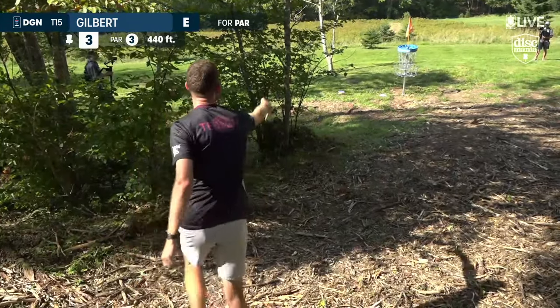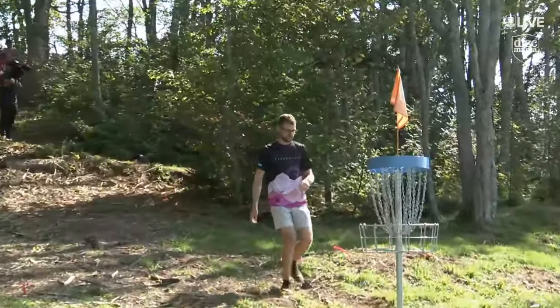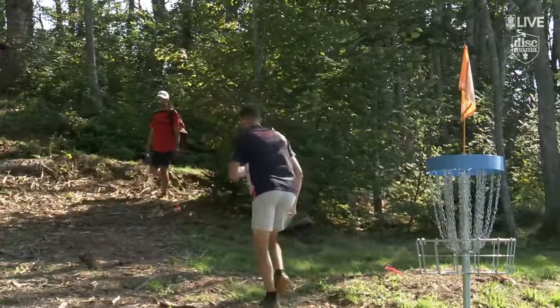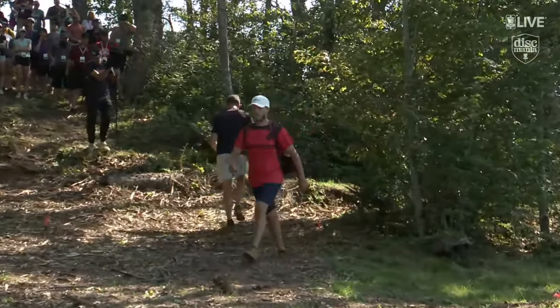Gilbert for par. Yes. There you go. Showing up. Well done. Good par save there for Thomas Gilbert.